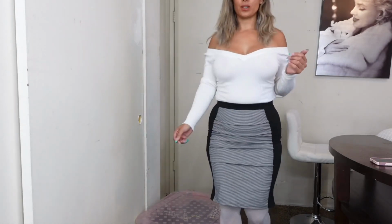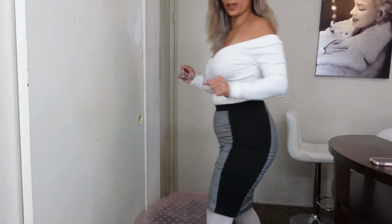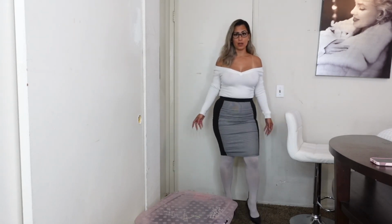Let me go a little bit closer. So this bodysuit is a one piece, like I said, off the shoulders, which I find is super sexy. And with the long skirt, to me, is a vibe. I do like this black stripe that is on the side. It enhances my curves when I face forward, in my opinion, which I do love. And I am wearing white thigh-high stockings under. But let's go ahead and figure out which one I'm going to choose.